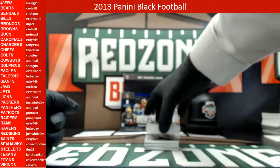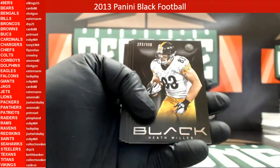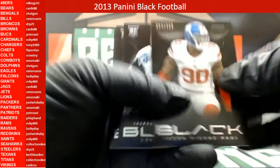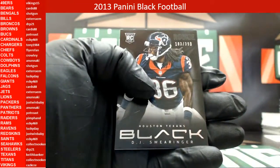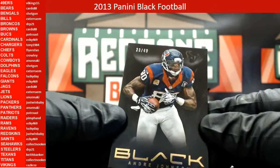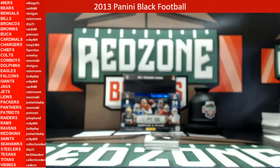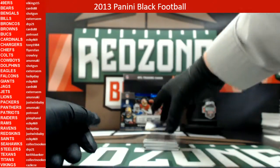All right, here we go, guys. Here we go, here we go, here we go. We're going to do our base. We have a Heath Miller, Jason Pierre-Paul, Luke Joeckel, Matt Scott, DJ Swearinger. All right, we got an Andre Reed parallel out of 49. Texans.